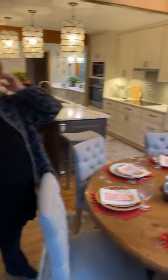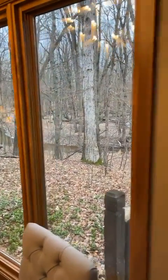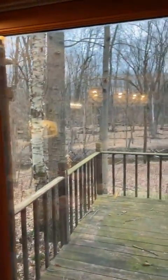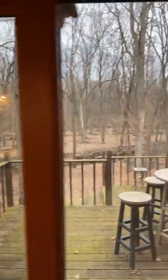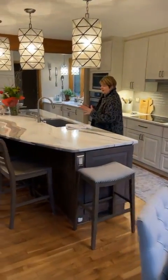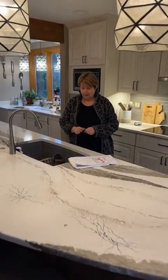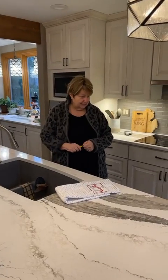Before, you couldn't really look at the view, and we never really enjoyed it or had it. And now you can sit here, enjoy the view, enjoy the wildlife. And when you're working in the kitchen, you're right here in amidst everything. So, things I really like about the kitchen.